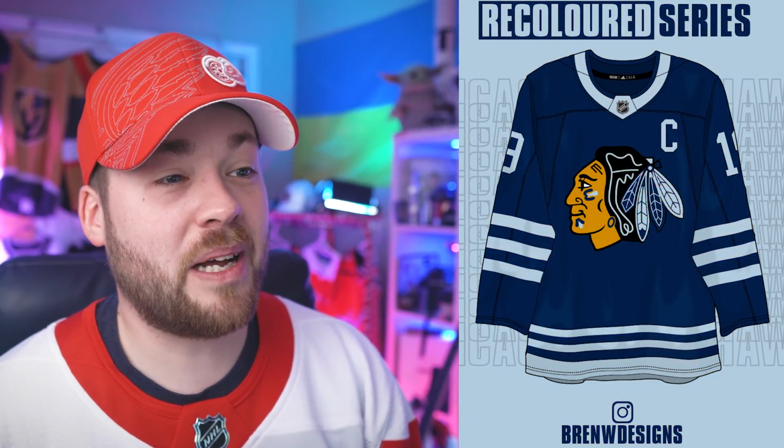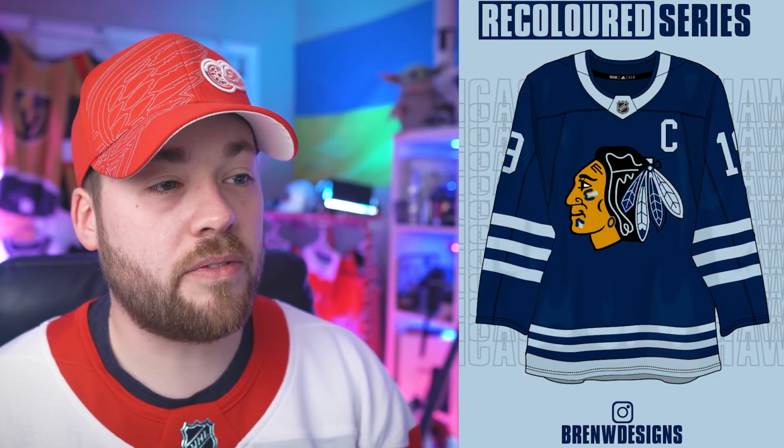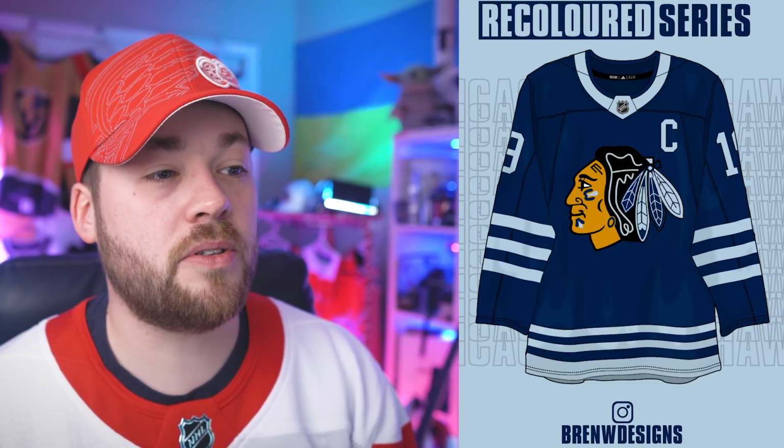Okay, speaking of which, Chicago Blackhawks. And wow. Okay, so Chicago uses a bit of blue in their city flag, I think. So it's not an unnatural color to the city.